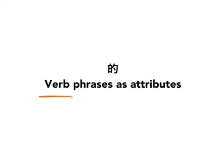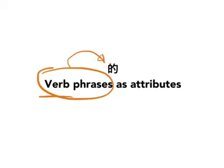So in this case we have entire verb phrases coming before this 的. So here the verb phrase section comes before the 的, and then whatever's being attributed comes after the 的. So we have 喝咖啡的人, 的人. Okay, so the object or the person or the thing that's being described comes after the 的, and the whole verb phrase comes before the 的. And there's a lot of examples in the text there, so read through a lot of those and have fun with that one.